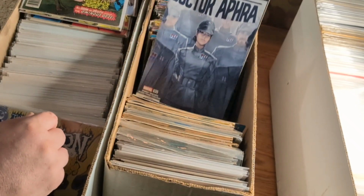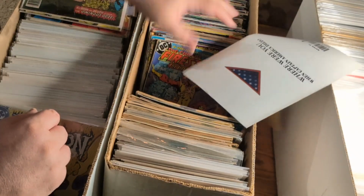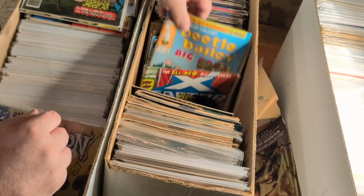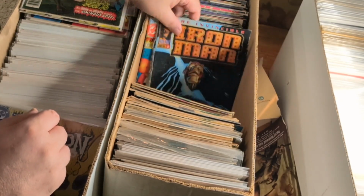Alrighty. Dr. Alfra, Superman. There's that. I think I got the short end of the stick on this box. Gen 13, X Factor. All these covers feel loose. Batman, Betty, Iron Man.